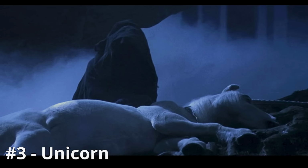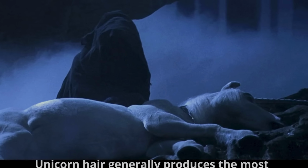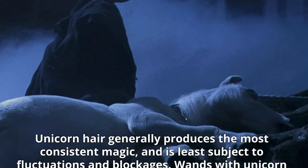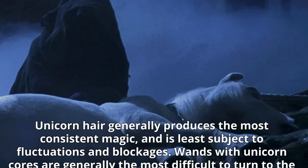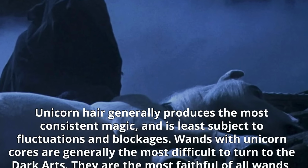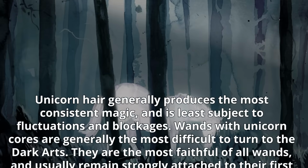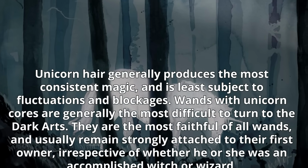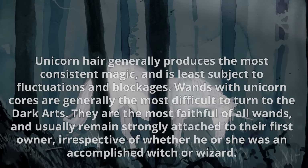Unicorn, from Pottermore. Unicorn hair generally produces the most consistent magic and is least subject to fluctuations and blockages. Ones with unicorn cores are generally the most difficult to turn to the dark arts. They are the most faithful of all ones, and usually remain strongly attached to their first owner, irrespective of whether he or she was an accomplished witch or wizard.